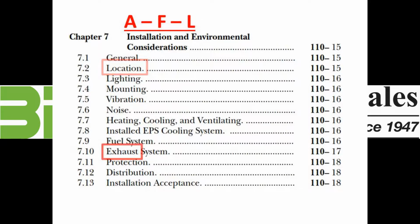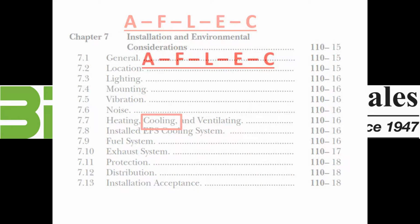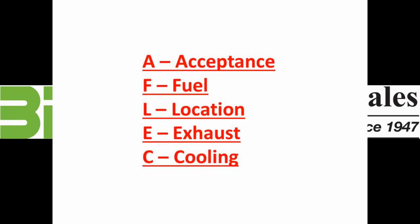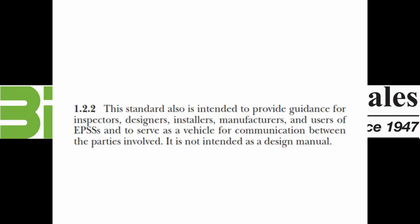We'll also look at the exhaust system and the effect it has on reliability. So we'll put up the letter E. Finally, we'll take a look at the cooling, heating, and ventilating system. And for that, we'll put up the letter C. And putting that all together, we have AFLAC, standing for Acceptance, Fuel, Location, Exhaust, Cooling.